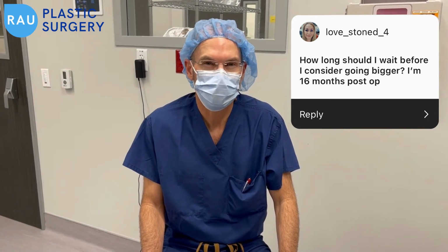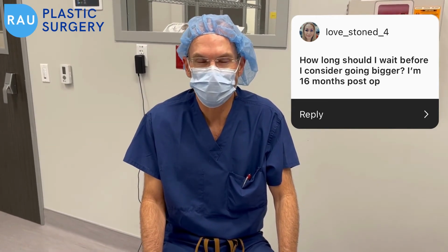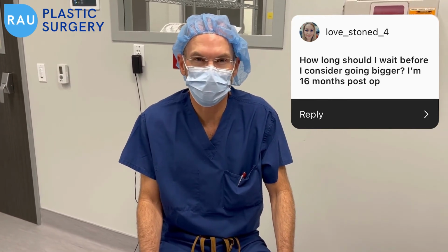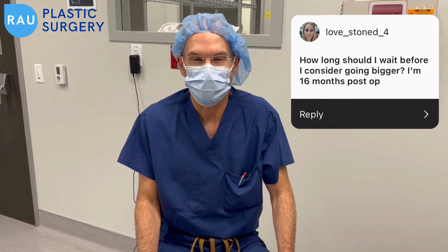So how soon can you upsize after your recent breast augmentation? I generally want the patient to give it at least 6 months. They had a recent surgery, let everything settle into their mind, let them find how they fit and feel in their clothing, and then make that decision.